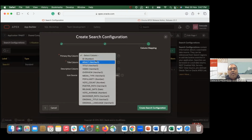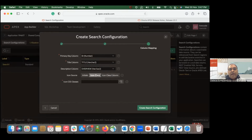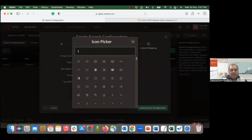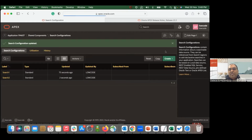So primary column, let me select ID, and title column, let me select title. This is from the movies database, basically. And then overview. And for icon class, let me just pick up something. Do we have films? Yes. So yeah, let's pick up one. Let's pick up this one, and then let's create search configuration. Okay. So I'm not going to do any other changes, but let's say apply changes. So now we have two search configurations set.